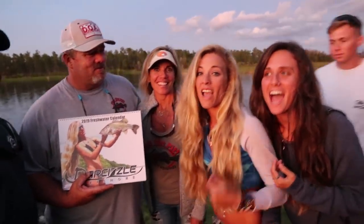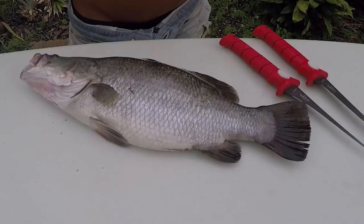So we're going to head home. We are back home, guys. It's the next day because we were driving home in the dark and I wasn't gonna fillet this barramundi in the dark. So we're out here in the yard, got my whole setup ready to fillet my first barramundi ever. And I'm gonna talk you guys through the steps.